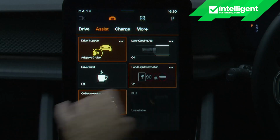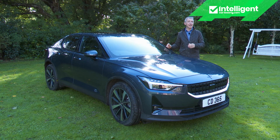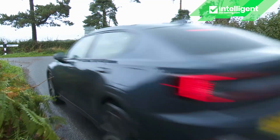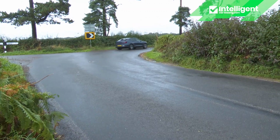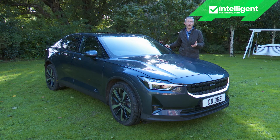A road sign information display picks up speed signs as you pass them and then displays them on the dash, and the post-impact braking system brakes the car automatically after a crash, so it's less likely to spin off and hit something else. We also like the connected safety setup. Now, that's a cloud-based system that keeps the Polestar 2 driver informed about road conditions and potential hazards along the route. Connected safety links Polestar and compatible Volvo cars, transmitting real-time information on vehicle behavior and external factors like weather and breakdowns or collisions involving other vehicles.